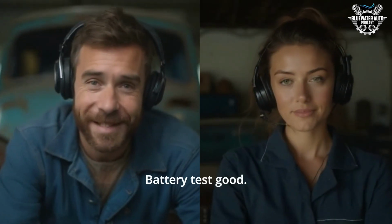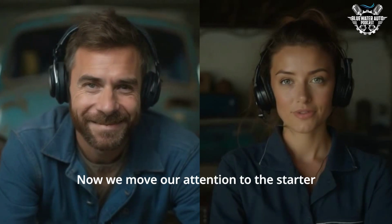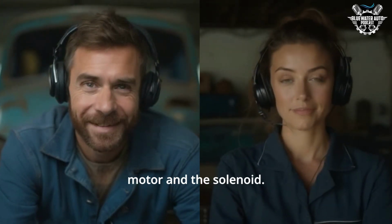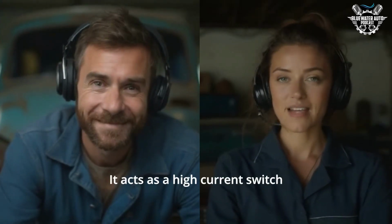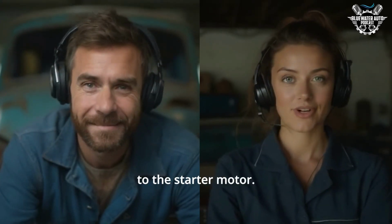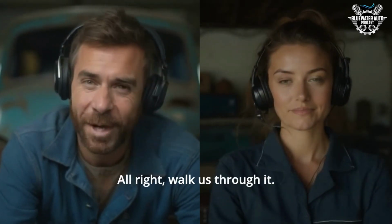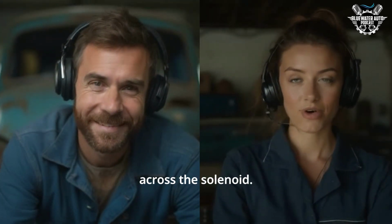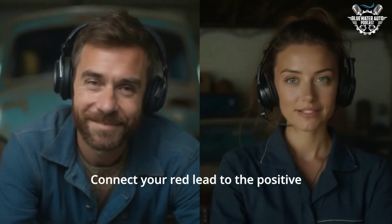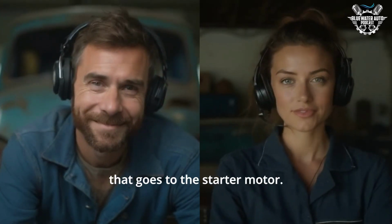Makes sense. So the battery tests good, connections are clean and tight, but we're still just getting that click, no crank. What's next? Now we move our attention to the starter motor and the solenoid. The solenoid, that's that heavy-duty relay we talked about last week, right? You got it. It acts as a high current switch connecting the battery to the starter motor. And to test it, we're going to use that voltage drop test we discussed. All right, walk us through it. Have someone turn the key to the start position while you measure the voltage across the solenoid. Connect your red lead to the positive battery terminal and the black lead to the solenoid's output terminal, the one that goes to the starter motor.